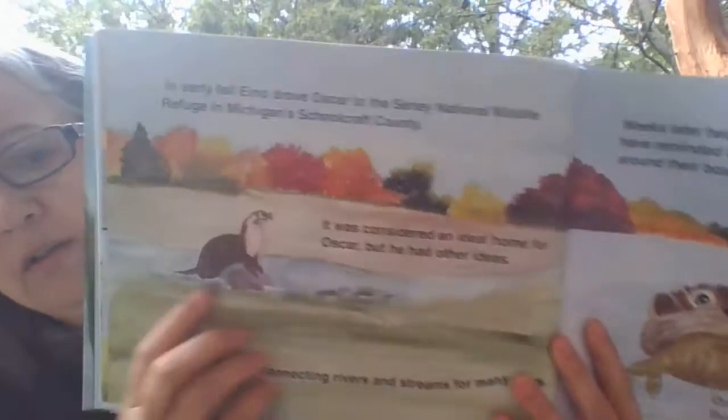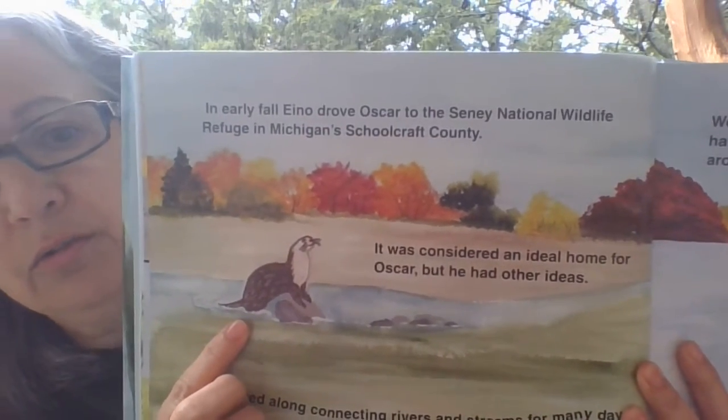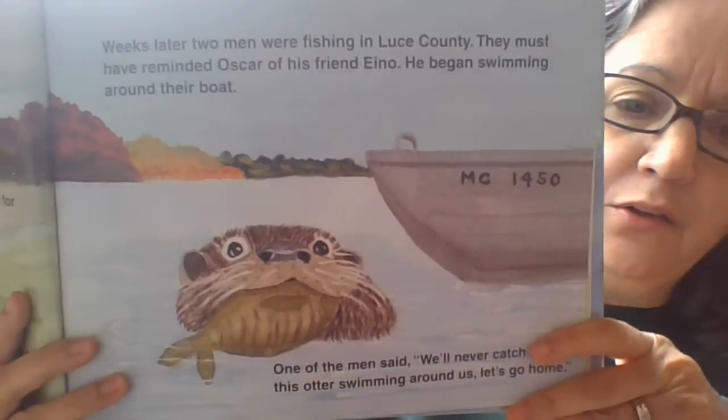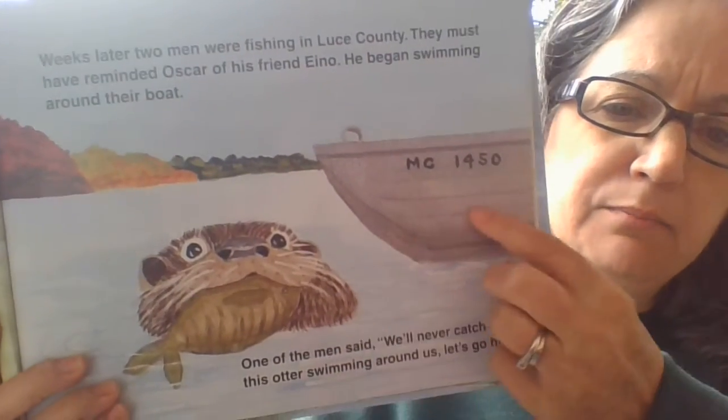Okay, so there's Oscar in Seney National Wildlife Refuge, which is a really cool place. So they tried to release him there, but Oscar had other ideas and he wanted to hang out by the people who were in the boat. Okay, let's see what else.